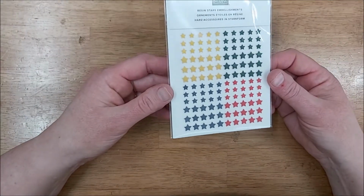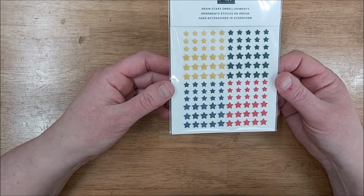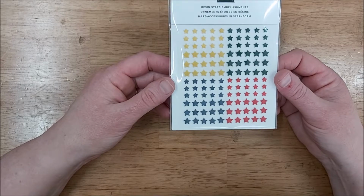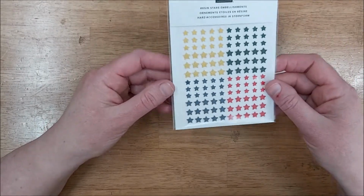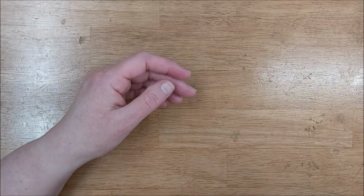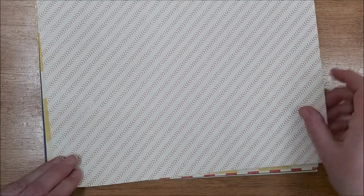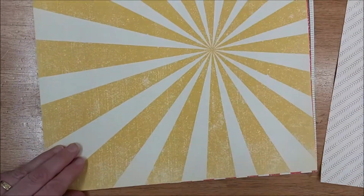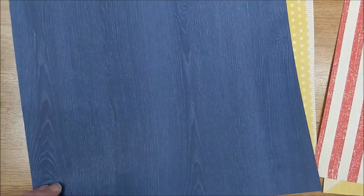And then I've got the Resin Stars. These colours are Bumblebee, Evening Evergreen, Night of Navy and Poppy Parade. There are 2 different sizes in all 4 of the colours. They're really cute. And then to go with it, they have the Hey Sports Fan Designer Series paper. So we have that, which is like the pattern on the baseballs, and we have that one, and that one.